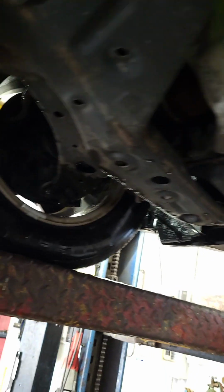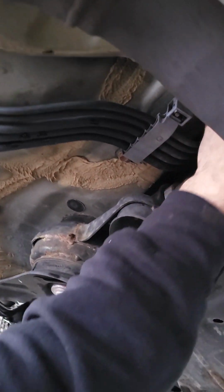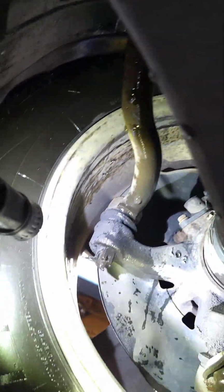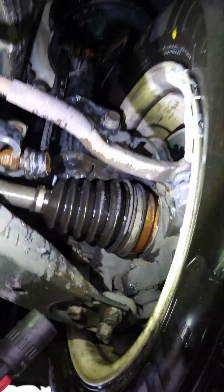What's clunking in the front end? So I'm guessing it's either the struts or sway bar or frame bushings. But yeah, I'm not really sure. Well, that's not good, and that's not good. Say he might have rust pushing up on one of his ABS sensors somewhere, but I really don't want to get into that right this second.